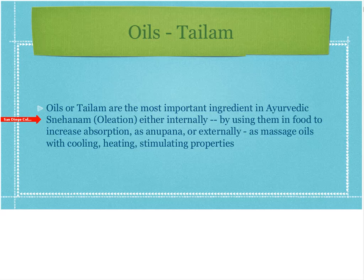Oils or thylam are the most important ingredient in Ayurvedic Snehanam, used internally in food to increase absorption. Do you know how oils improve absorption? Oils are used as anupana. Just like you need fats for vitamin A absorption, in Ayurveda every single herb that we use needs a binding agent. And what is the quality of oil? It is very heavy, it's oily, so it binds to the herb. It is a vehicle that carries the herbs to the tissues, inside the body. Otherwise, it's just a dry powder.